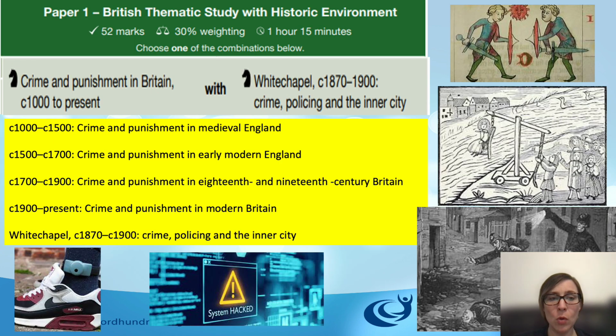So let's look a little bit more detail at the actual papers that we're going to do and the topics we're going to study. So we can see here, this is paper 1, our crime and punishment from the year 1000 to present day. So you can see here that we're going to be looking at crime and punishment across a range of different time periods, going from the medieval England period all the way up to present day. And that is very much looking at modern methods. So you can see here on our examples, we have some examples of tags and hacking, which are obviously very, very modern crimes and punishments.